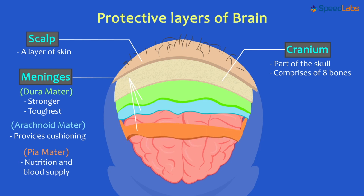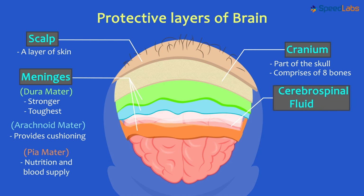Wait a second. Are you able to notice a gap between the arachnoid and the pia mater? Well, yes. There is actually a small gap between the 2. And this is filled by the cerebrospinal fluid, abbreviated as CSF. The major function of the CSF includes serving as a shock absorber. Yes, it functions as a shock absorber for the delicate tissues of the brain.